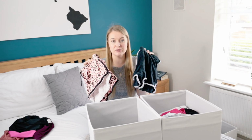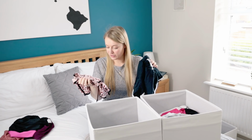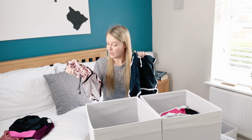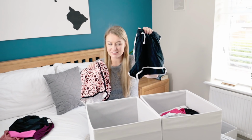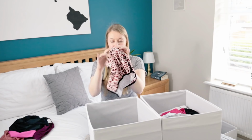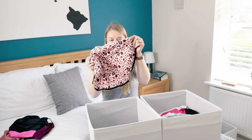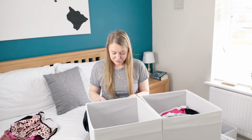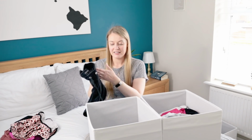Again, really good for the summer, but I don't reach for them the rest of the year round. So I'm just going to keep one pair. On bottoms, I always prefer a darker colour, so I'm going to keep this navy pair, and I'm going to let go of this white and fluorescent orange and black sort of animal print pair. They can go.